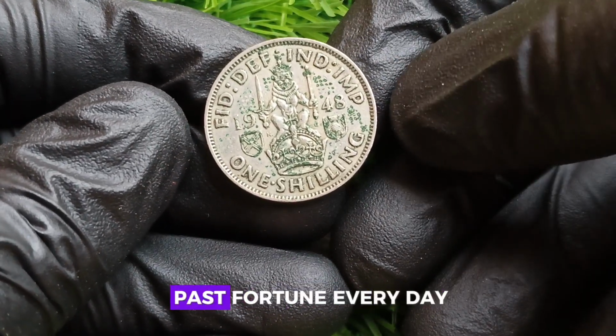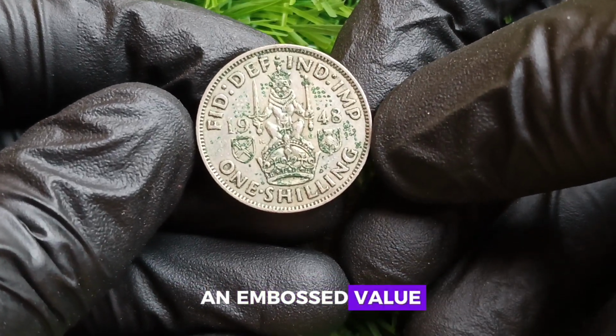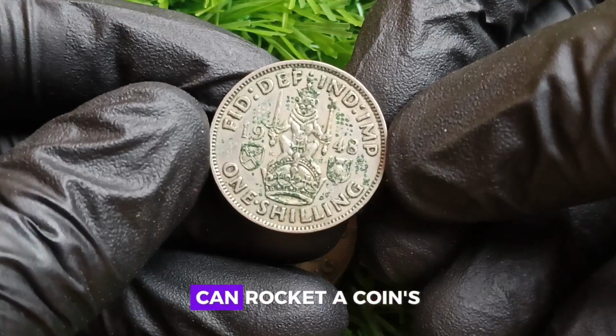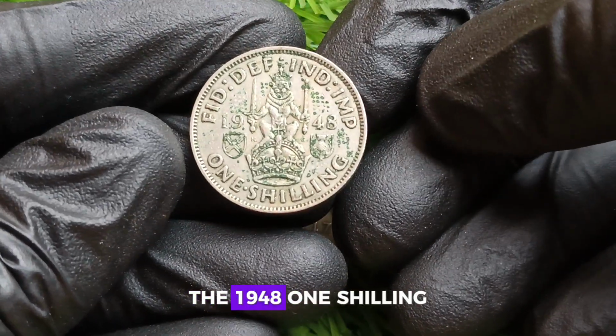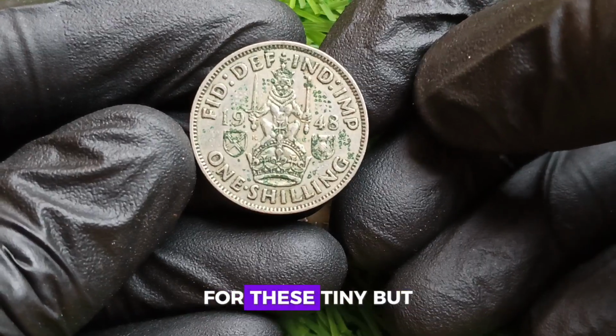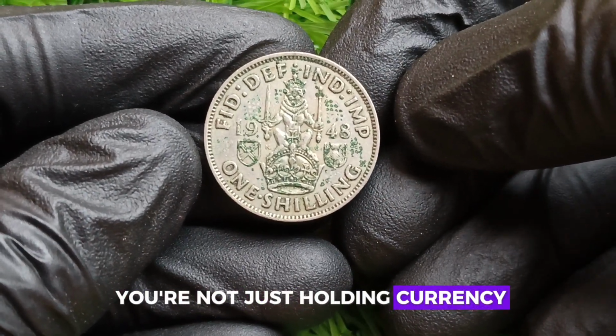Most people walk past fortune every day, completely unaware. One slight variation, like an embossed value, a doubled date, or an unusual font, can rocket a coin's value from a few pounds to hundreds of thousands. The 1948 1 shilling is infamous among collectors for these tiny but powerful details. If you've got one, you're not just holding currency, you're holding a secret.